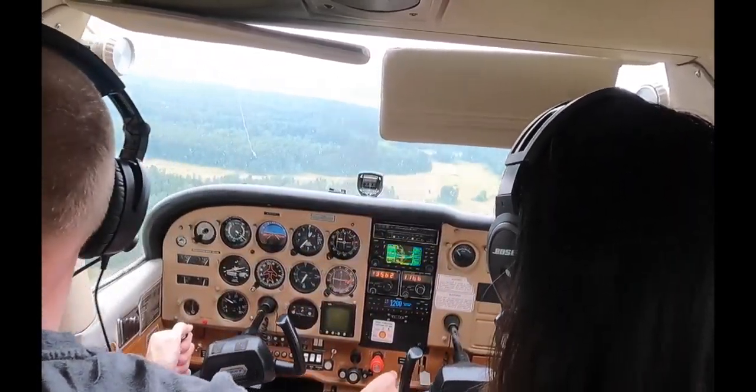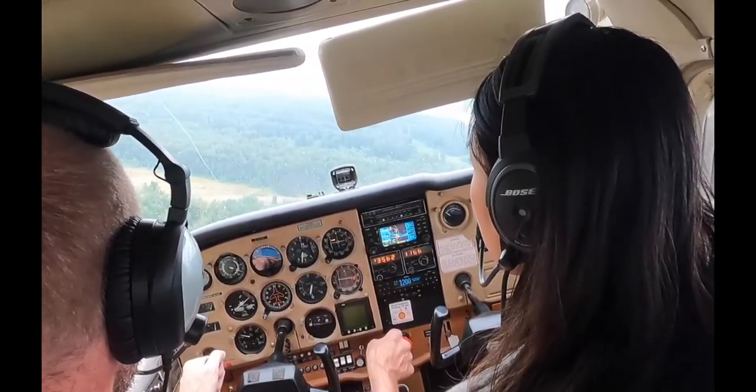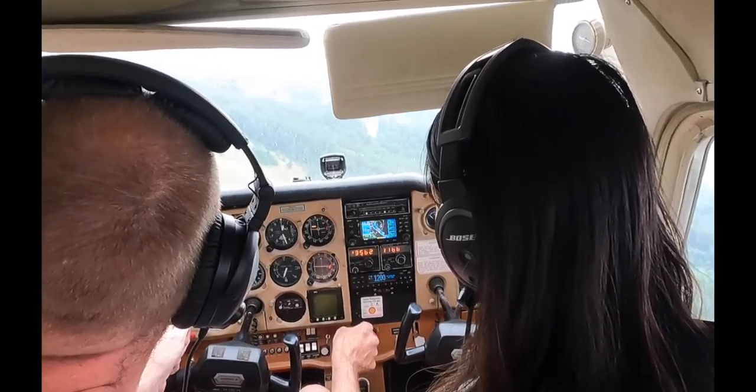Skyline 159, Husky traffic, no factor. Roger. Okay, so see how we're way out. 5A Hotel, left closed traffic approved. Left closed traffic, 5A Hotel.